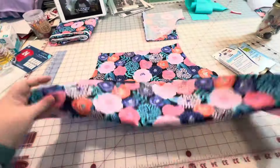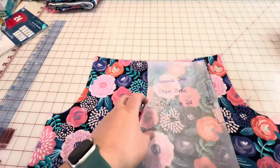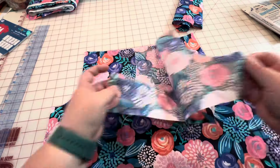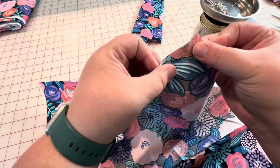Now let's work on assembling the actual dress. So this is where your instructions are going to come into play if you're following along with the blog post. She gives great instructions. Definitely follow along with those. I'm doing exactly what she says to do.